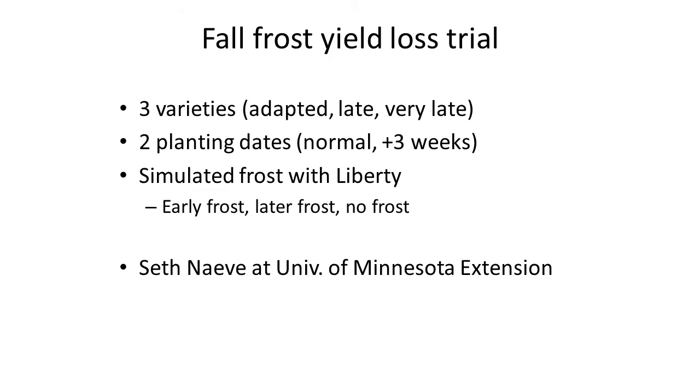So the main reason to curb your enthusiasm for choosing a higher yielding, later maturing variety is fall frost. This experiment was carried out by Seth Nave at Minnesota to simulate the effect of fall frost on yield. They used 3 varieties, an adapted one, a late one, and a very late variety, with 2 planting dates, normal and a 3-week later planting. And frost was simulated with Liberty herbicide, simulating an early frost, a late frost, or no herbicide for a no frost control.